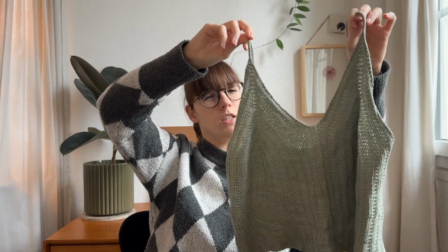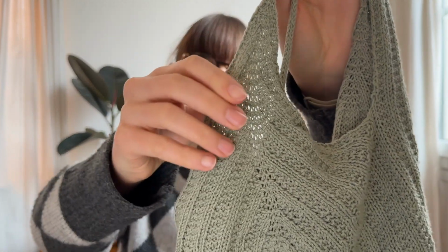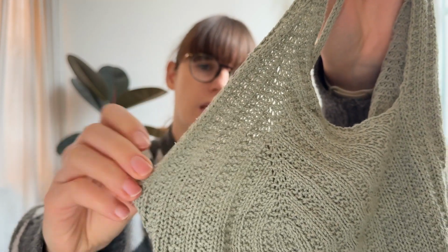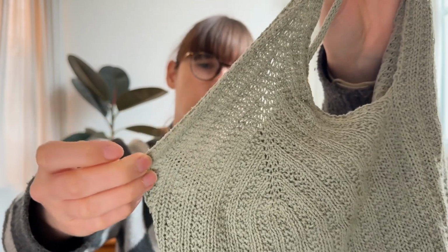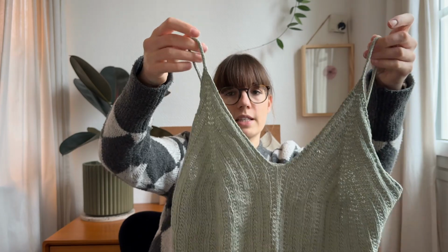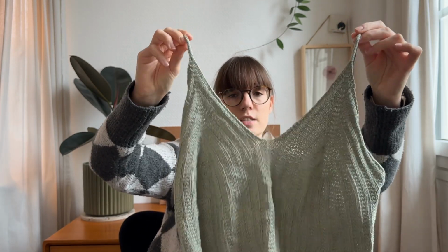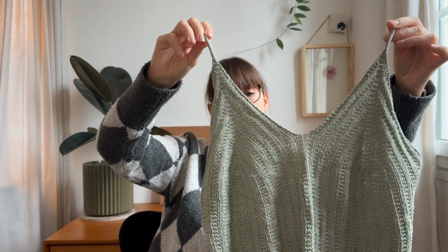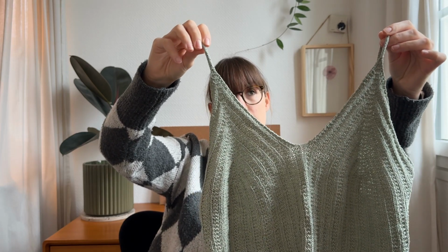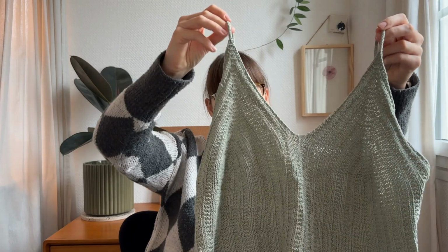I think it would need another block because of these here. They do fold inside, which when I wear it is a bit annoying, but otherwise I really love the fit. This looks complicated, but it's just knit stitches and purl stitches, knits and purls.